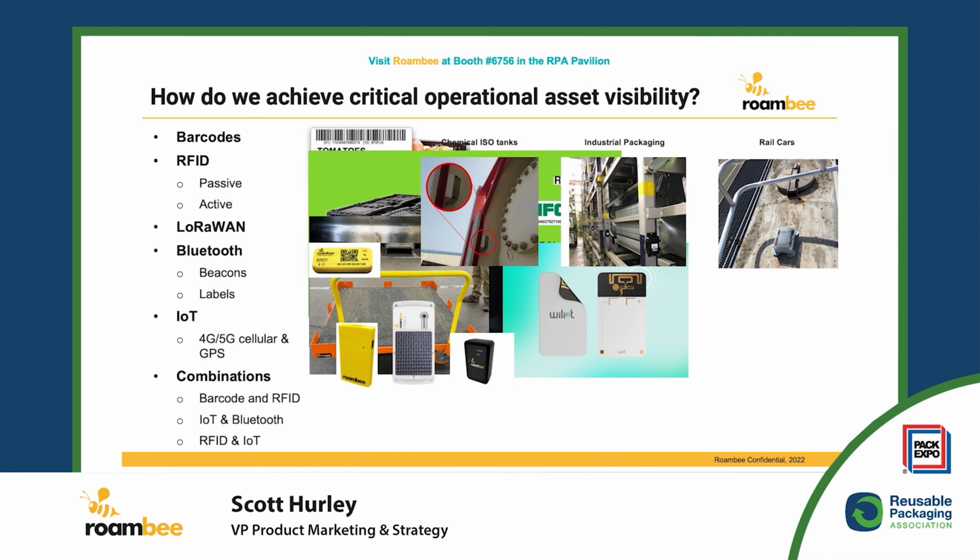We at Roambee use Bluetooth for package level, and we use IoT for direct to cloud monitoring in the field. And often a variety of combinations of these technologies together can be used. So there was the barcode. That's RFID. That is a Roambee tag. We have Bluetooth beacons. It could be labels as well. If you talk to our friends who will be talking next about that, as well as IoT devices.